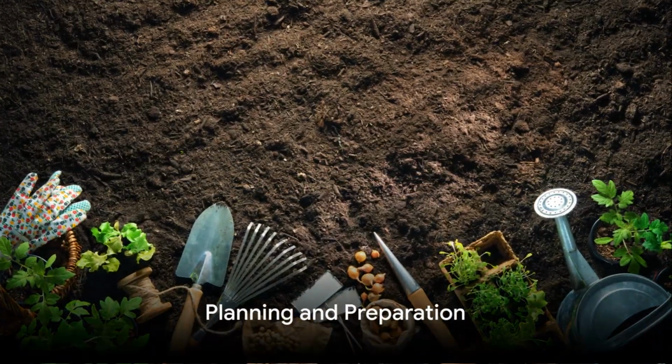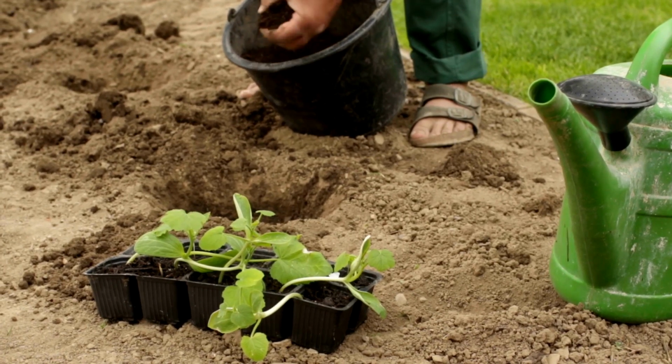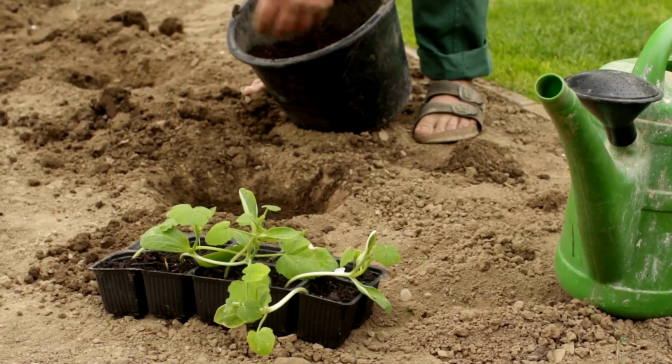The third step is planning your garden. Decide what vegetables you want to grow and ensure they're suitable for your climate and season. A good tip is to start small and expand as you gain experience and confidence.